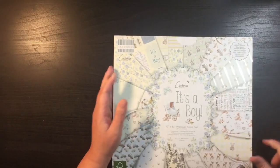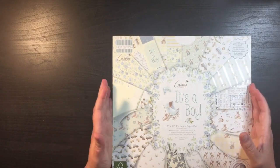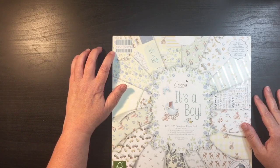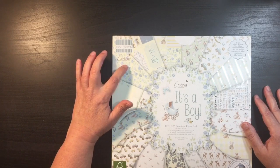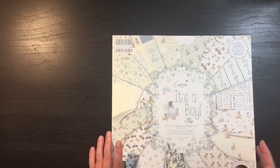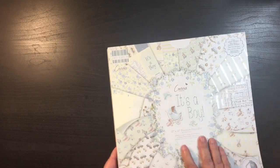And then the last one, sorry to keep you guys so long, this is a company that I've never heard of before, and I'm kind of thrilled with it. I'm glad I got it. It's called First Edition Paper, and it's Vina, hopefully I'm saying it right, London. So this is the It's a Boy collection.